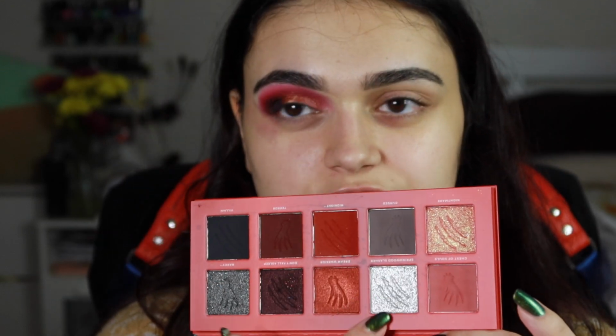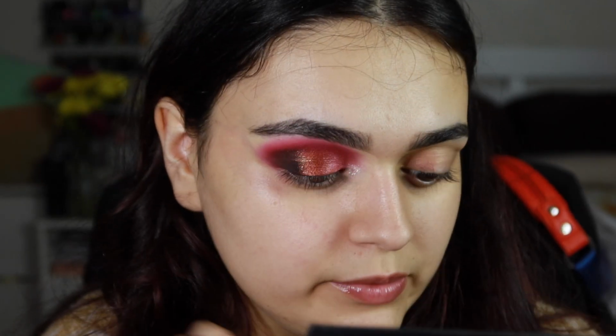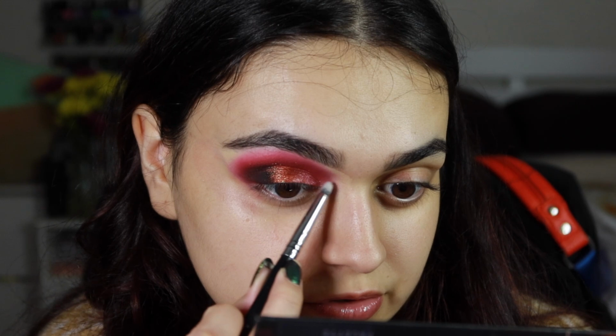It's not my favorite look. I'm not even going to front. I don't know what it is. Maybe we can add Springwood Slasher as a highlight. We're going to add this in the inner corner and the brow bone just as a little something.